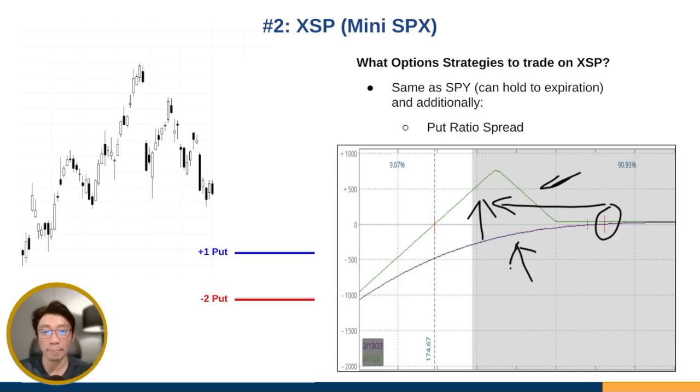And most of the time, based on my experience, it will get very close to the expiration day. In fact, in the last few days close to expiration, you will see this purple line go very close to the green line. So when you trade the put ratio spread on XSP, you can hold it all the way to expiration because you don't have to worry about the assignment of shares. So let me show you what I mean over here.